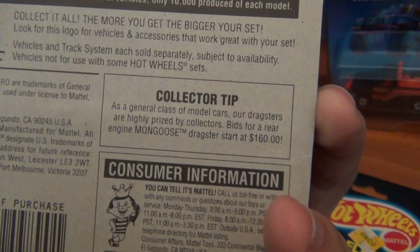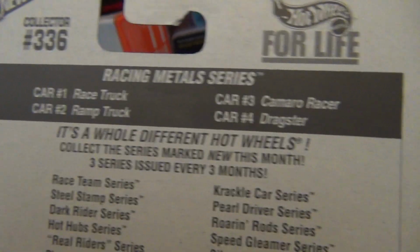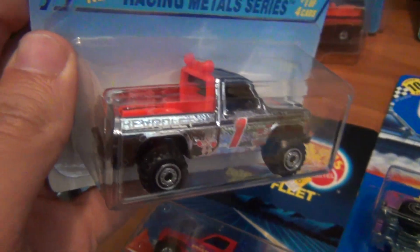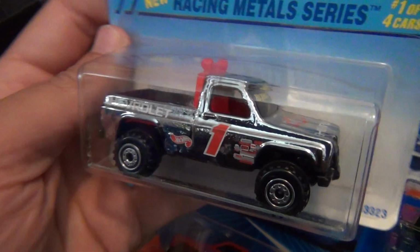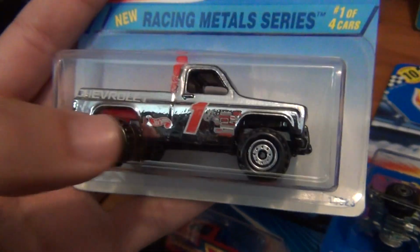I think there was the Camaro Racer, I got one of them. Got the old ramp truck and the old dragster as well. Remember all of them, 4 models I grew up with when I was a kid. And I don't think I had a carded one. Well, if I don't, I certainly do now.